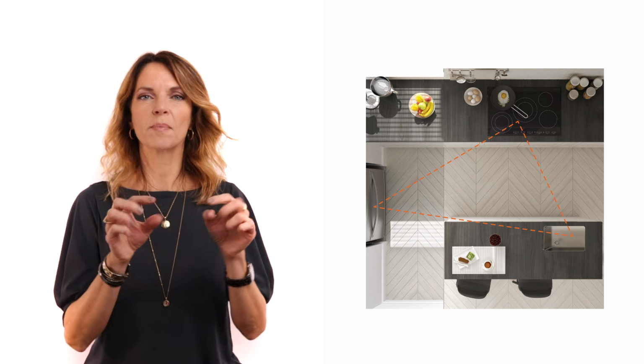Interior designers will talk about the famous work triangle. The triangle consists of the distance between the fridge, the stove, and the sink. So the more the triangle is equal on each side, the better it is. All right, this is next.